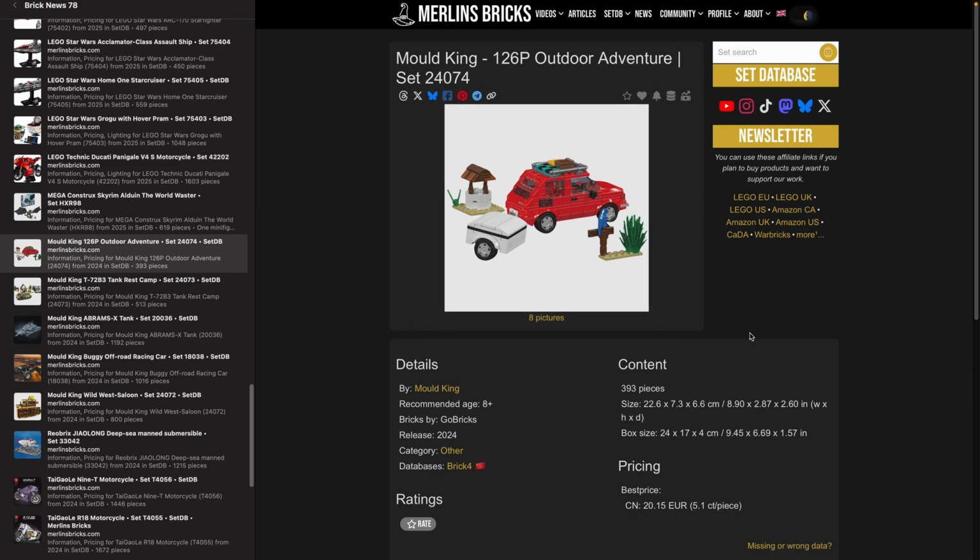With that, moving on to Mould King. And here we have two kit sets now available in China. First of all, the 126P Outdoor Adventure. It's like a small Italian, I guess that's a Fiat 500 car, and then yeah, a little bit around it, 24074.